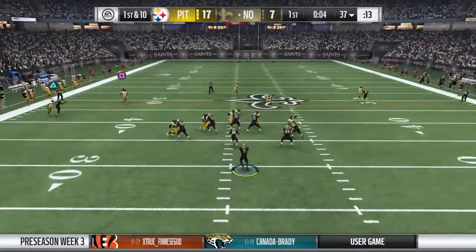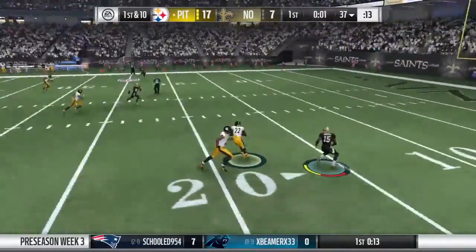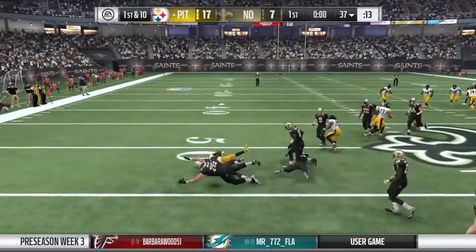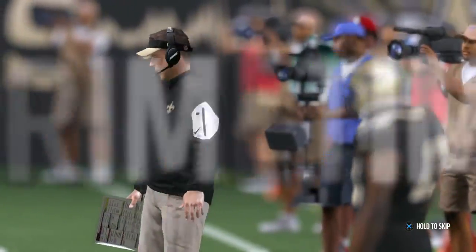They go back to the air here after the INT. He's going to float this one deep. And here's another interception, the third of this first quarter. Picked off, William Gay. And he'll take this back all the way up past the 45-yard line.